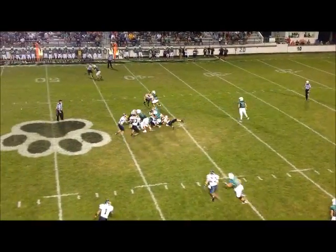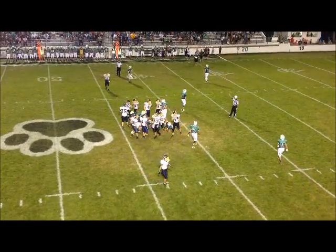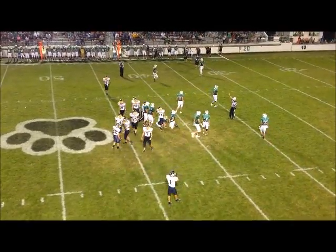First and 10 from the 41. Hand off to Harder. He got about a yard out of that. Make it 2nd and 9.